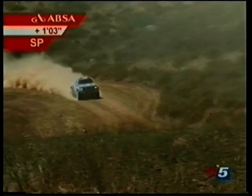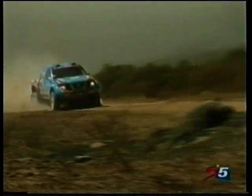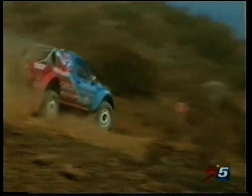The SP class vehicles are nothing less than hugely expensive and highly sophisticated purpose-built race cars that are based on a production body. Powered by engines of up to 4 litres, the cars are able to stretch their legs on sections of the route that opened up, and at full stretch are a very impressive sight.